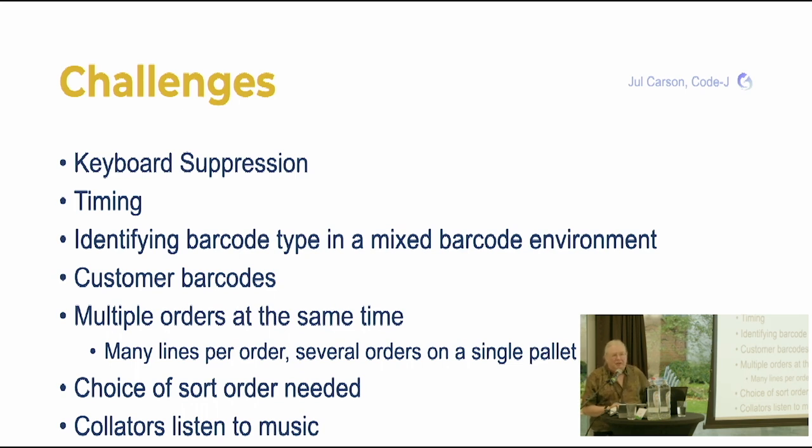Another little problem is that collators get bored. They like to listen to music, and they like to do that through their headset. So how do you interrupt that? How do you deal with that? And you need to have your collators on side. They need to see some benefit from you getting them to scan the products.